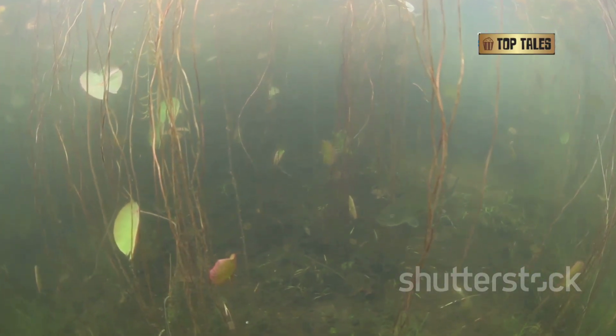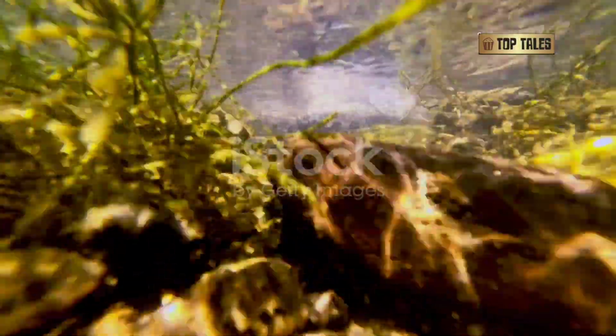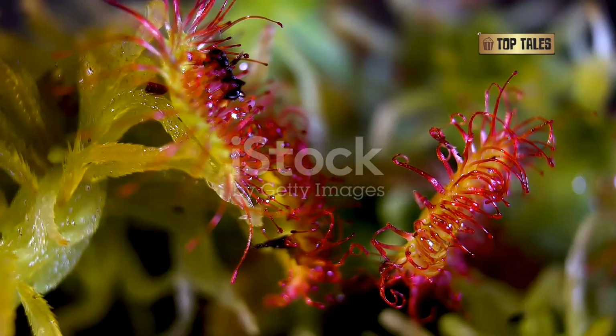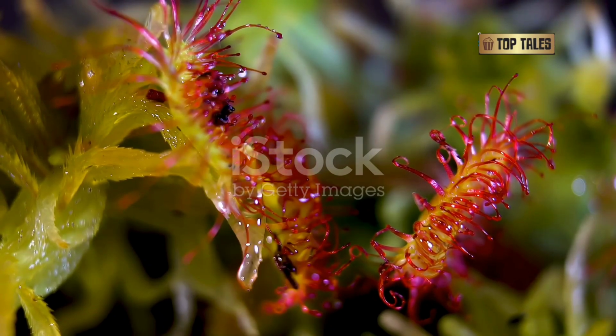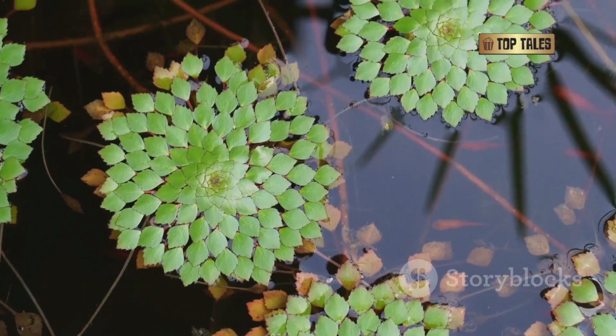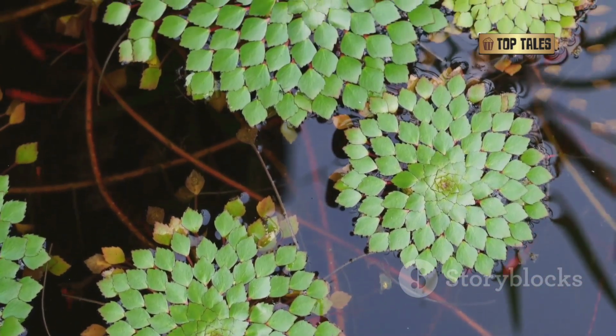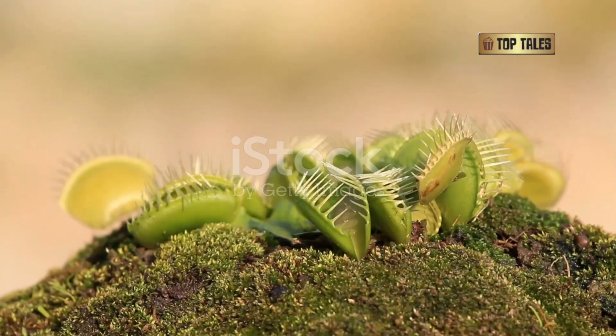Chapter 6. Beneath the surface of freshwater lakes and ponds, a silent hunter lies in wait. The Waterwheel plant, a rootless aquatic predator, employs a strategy as unique as its environment. Its delicate, feathery leaves arranged in whorls around the stem conceal a deadly secret. Each leaf is covered in tiny traps, resembling miniature bear traps, ready to snap shut at lightning speed.